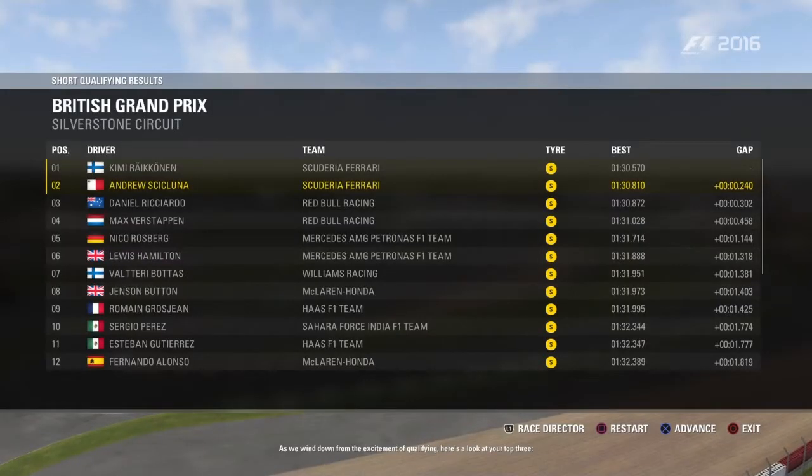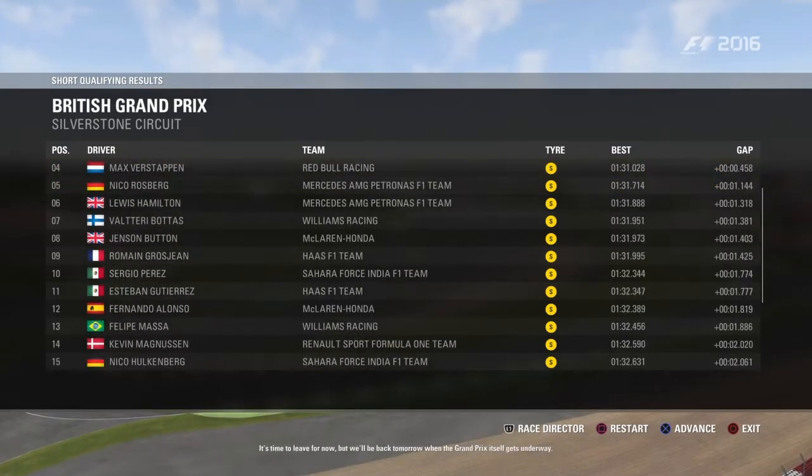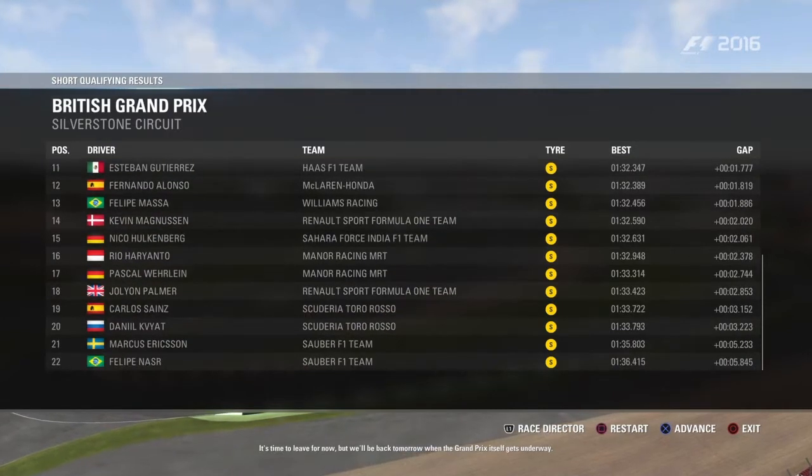Wind down from the excitement of qualifying, here's a look at your top three. Raikkonen, a Ferrari, and Daniel Ricciardo. It's time to leave for now, but we'll be back tomorrow when the Grand Prix itself gets underway.